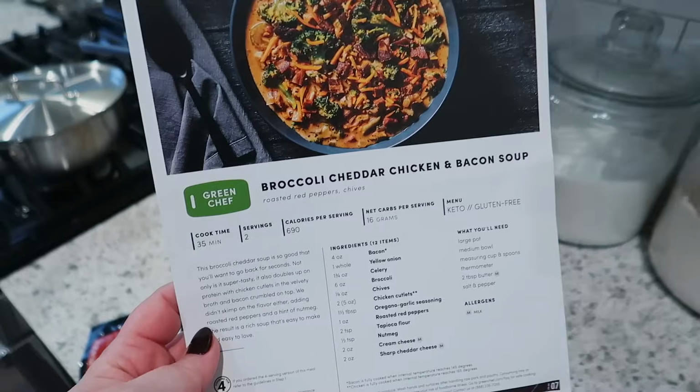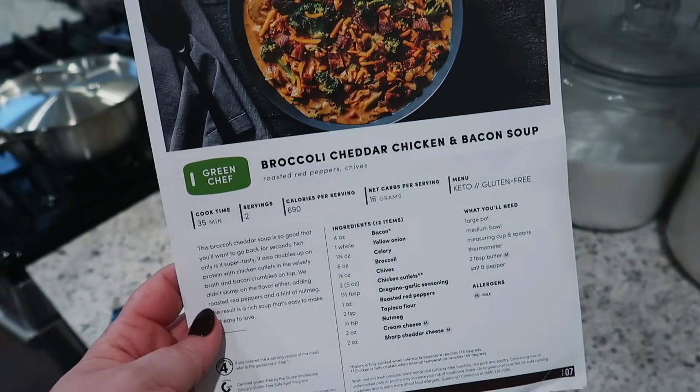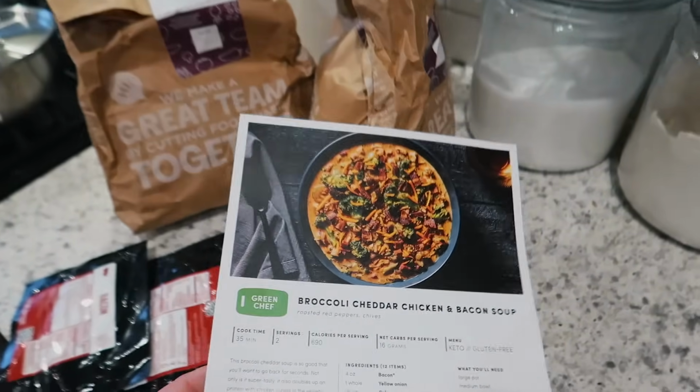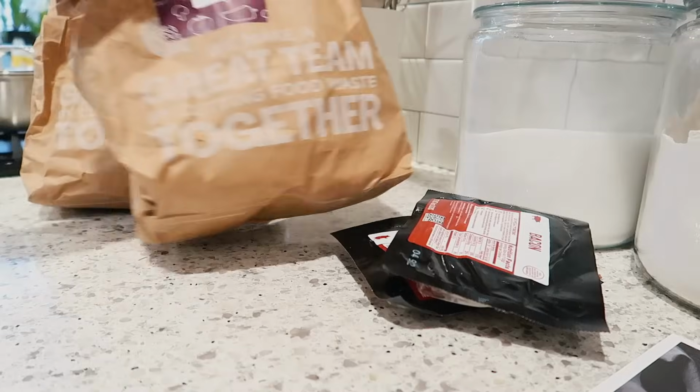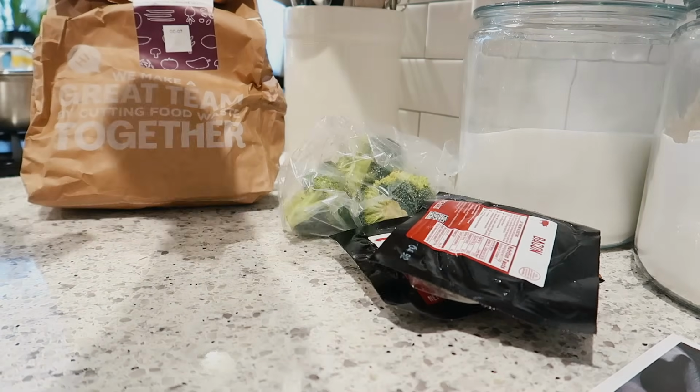Okay, so like I said, when we got home, I had this Green Chef meal waiting for us. It is a broccoli, cheddar chicken, and bacon soup. I was so excited to make this because I obviously love broccoli cheese soup, and chicken and bacon make everything better. So I'm going to go ahead and take all the ingredients out of the bag.